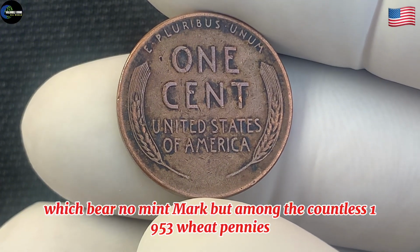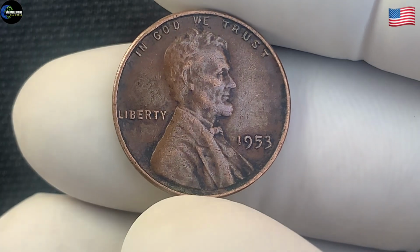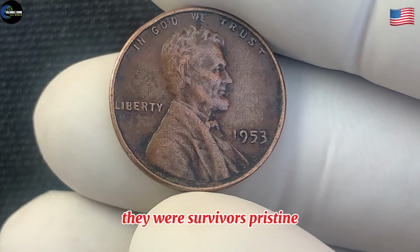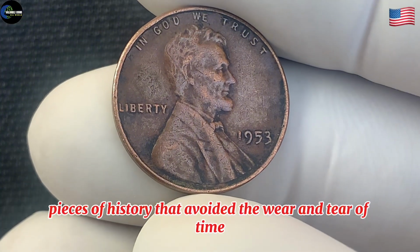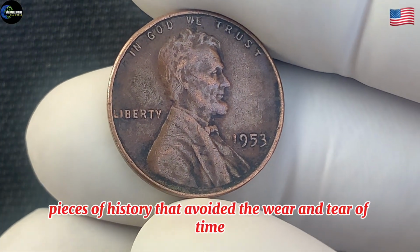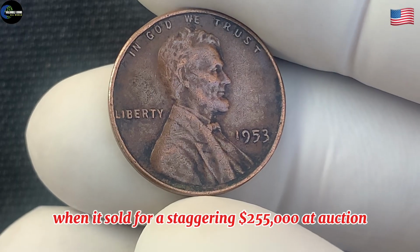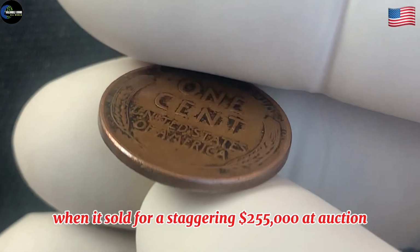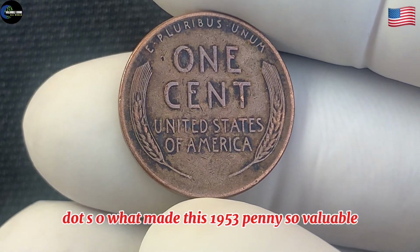But among the countless 1953 wheat pennies, a small number stood out from the crowd. These weren't just regular coins, they were survivors. Pristine, perfectly preserved pieces of history that avoided the wear and tear of time. And one in particular stunned the coin collecting world when it sold for a staggering $255,000 at auction. So, what made this 1953 penny so valuable?